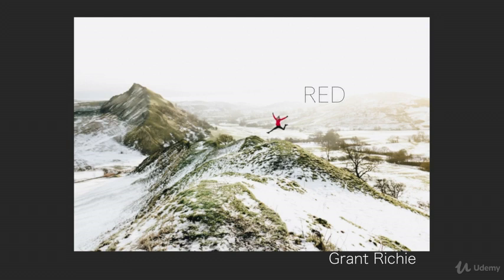Red tends to work well for most landscapes. This composition is simple and effective. The mountain has been captured with a near-far approach that draws us inwards along the mountain ridge to connect with the person and then onwards to the point, creating a good visual narrative.